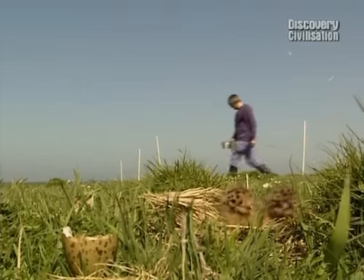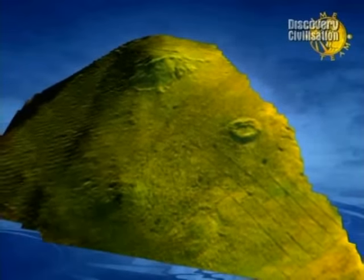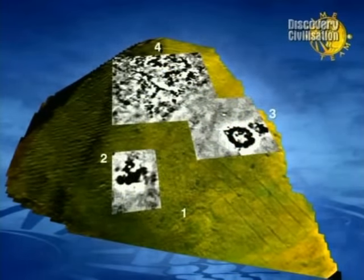The geophysics team has got a lot of ground to cover, but they're aiming to give us a complete picture of the four mounds and the area in between. This is the progress they've made so far. While at Mound 4, the news is that we're beginning to find bits of pottery.